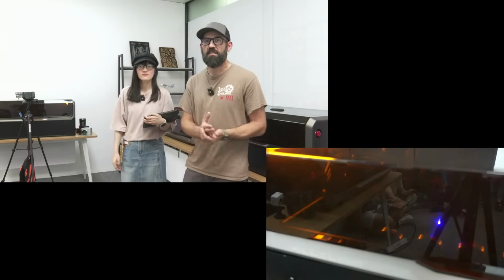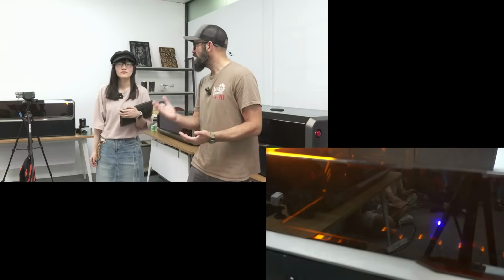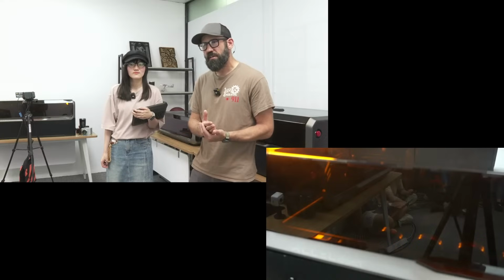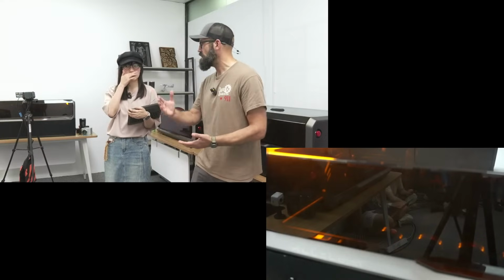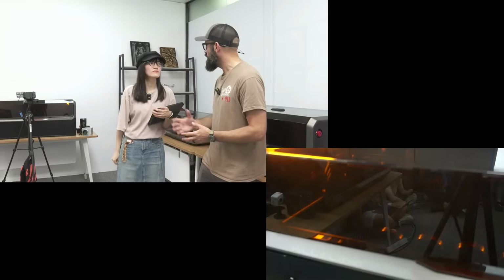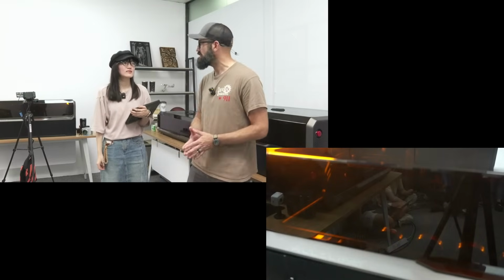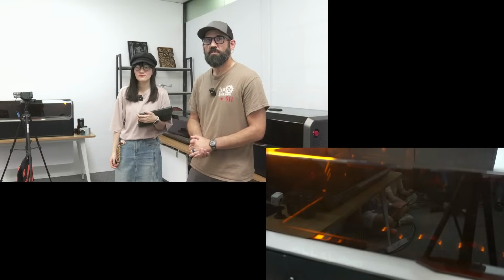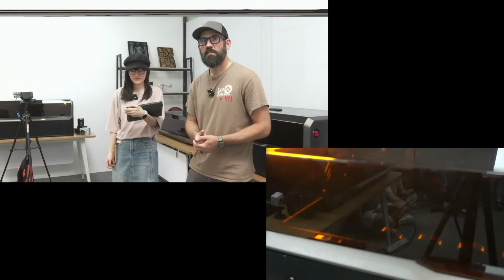So that's because it has to deal with two types of lasers. So you've got the fiber laser and you've got the diode laser. So I believe that you picked the color of the lid based on the wavelengths of light, and to protect the users' eyes. So we want to go ahead and check that out? Yep. Okay.